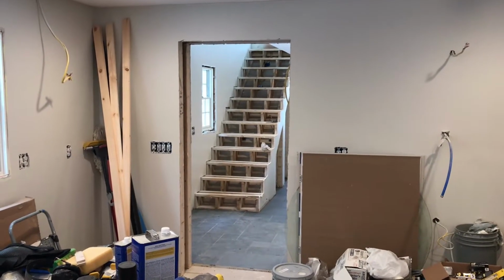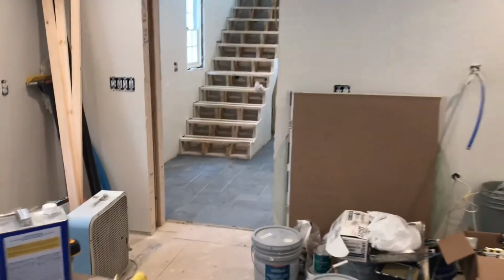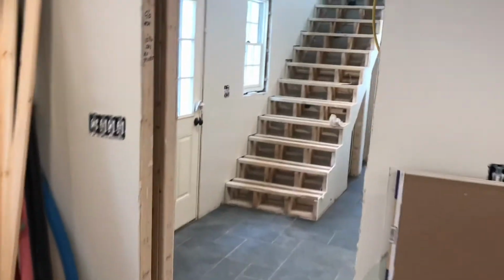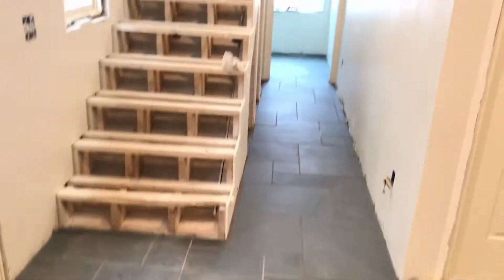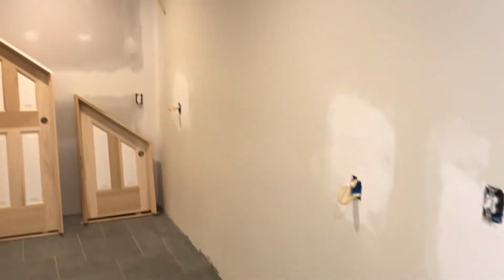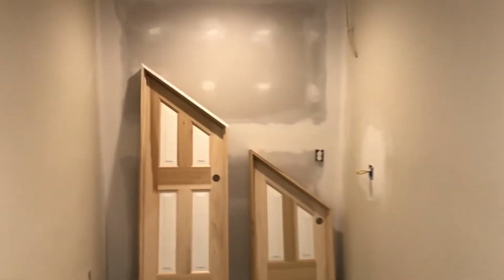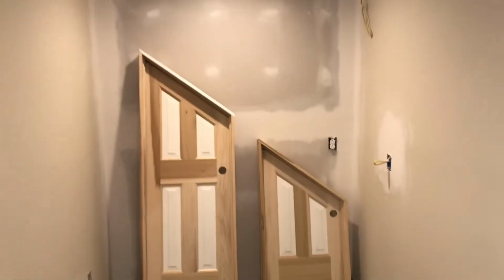All right, so right now I'm standing in the kitchen and I'm looking out the door into the back entryway. You can see the stairs going up into the bonus room, a hallway going down to the bathroom. All this beautiful slate. And over to the right here is the Butler's Pantry. So we have cabinets to go, uppers and lowers all down this wall, uppers and lowers on the end wall. This wall will not have anything on it except maybe a bench or two for the kids to sit down and take off their shoes when they come in the house.